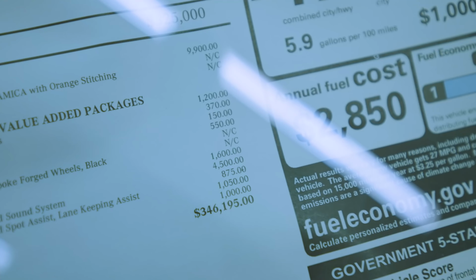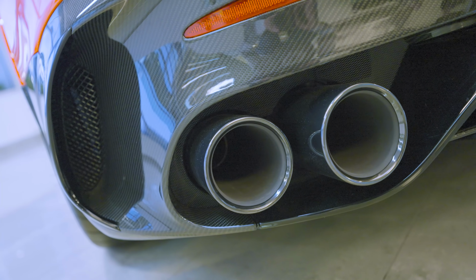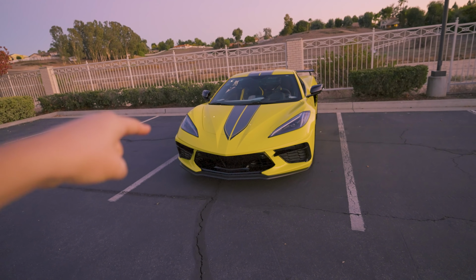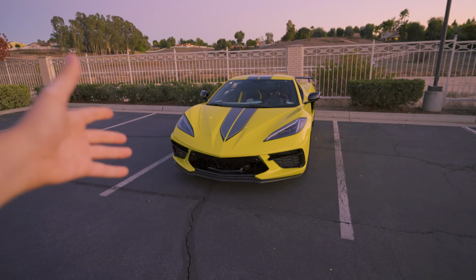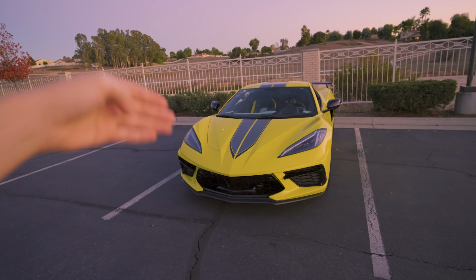MSRP though, $340,000. But there's a catch. The catch is $300,000 over sticker. And as you can see, I'm pretty crazy. Could you imagine paying $300,000 over sticker for a brand new car? That is literally almost 100% of the value of the car over sticker.